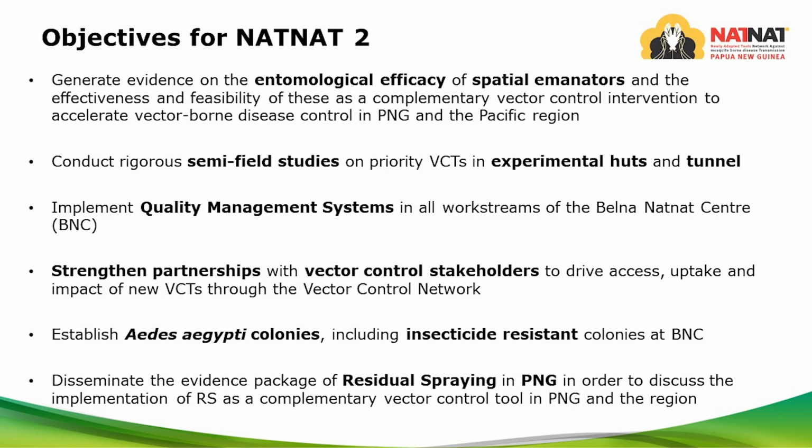Now, moving onwards to NatNat 2.0, the objectives of NatNat 2.0 are to generate evidence on the entomological effectiveness and feasibility of spatial emanators as a complementary vector intervention to accelerate vector-borne disease control in PNG, and also to conduct rigorous semi-field studies on the facilities that were built, and also to implement a quality management system where we are trying to get our recently built facilities internationally recognized, and have our SOPs also approved by international standards.